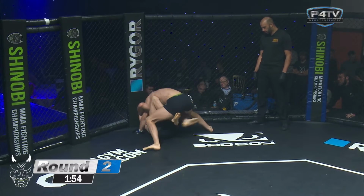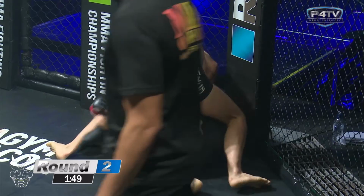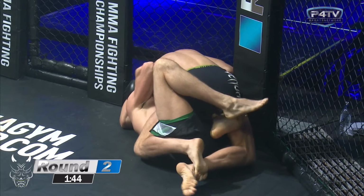Maybe start dropping some shots from here as well. That's the only thing that he's really lacked in this fight so far. The pressure's been good, but the shots have been few and far between, really, haven't they, Ian?